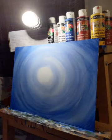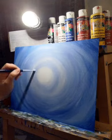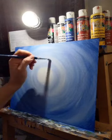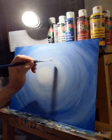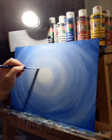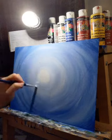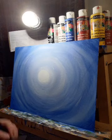So what I'm doing, if anyone's just jumping in, is I'm doing another layer of the same thing we just did. So I'm starting with the white. I'm getting a little bit of blue. I'm going back to white to lighten it up right on the canvas, and I'm just bringing it out. And I'm still going in this circular motion around.